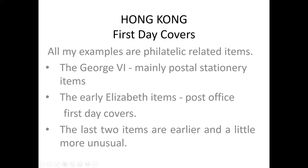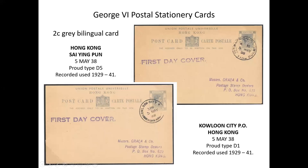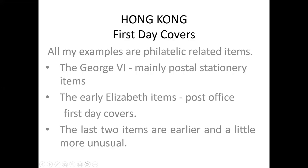Well, I hope mine are all genuine and there's no forgeries among these. This is a sort of lead item. Miscellany of philatelic related items. There's some George the Sixth material, mainly postal stationery items. Some early Elizabeth items, but first day post office covers. And right at the end, there are two earlier items that are a little bit more unusual.